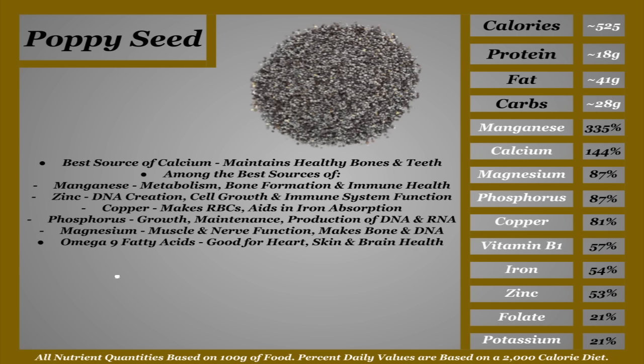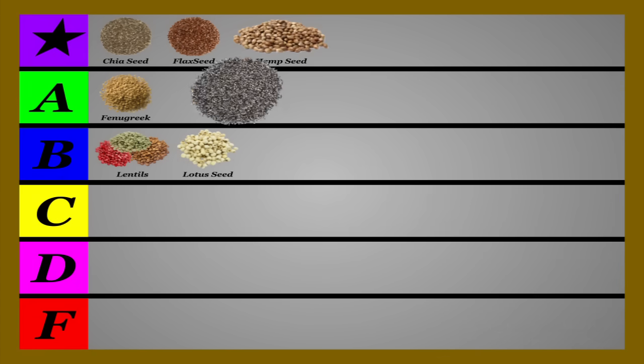Now, poppy seeds do contain a notable amount of phytic acid, but when eaten in the recommended amounts, poppy seeds do a lot more good than harm. They're going to be going in the A tier.